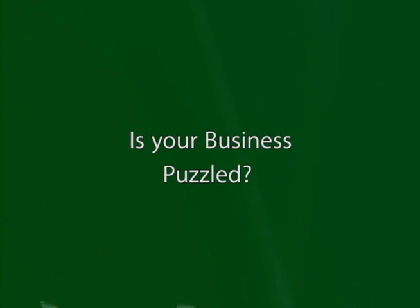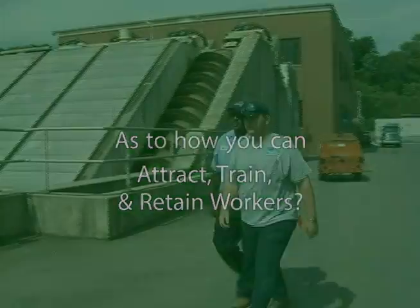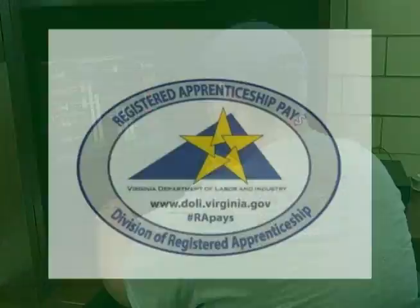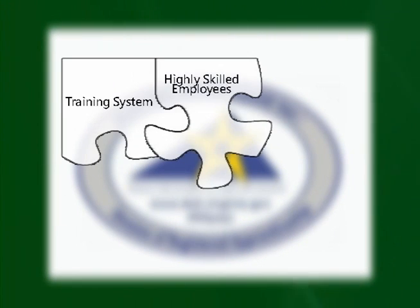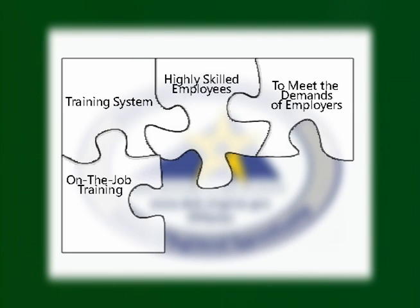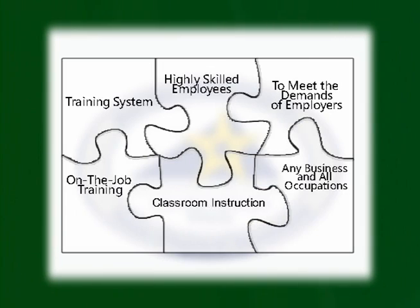Is your business puzzled as to how you can attract, train, and most importantly, retain workers? Are you looking for people who are committed to having a career and not just a job? The Virginia Registered Apprenticeship Program can help you solve this puzzle. The Virginia Registered Apprenticeship is a training system that produces highly skilled employees to meet the demands of employers through a combination of on-the-job training and classroom instruction. The program can be customized to meet the needs of most any business in all occupations.